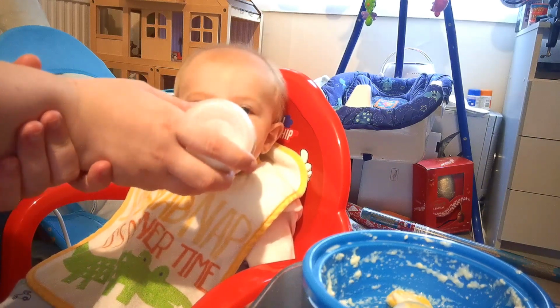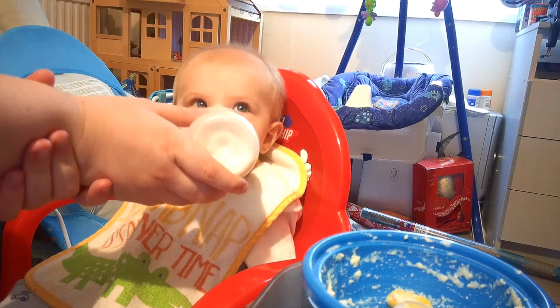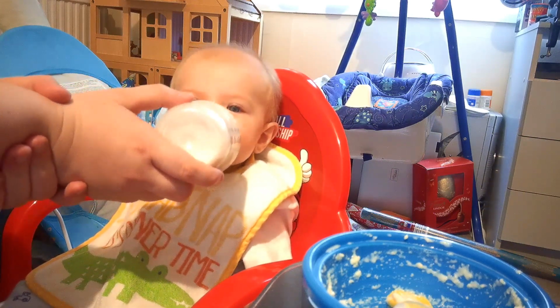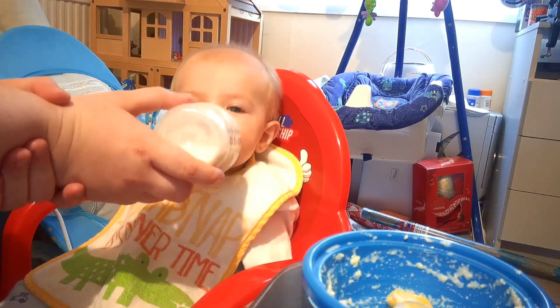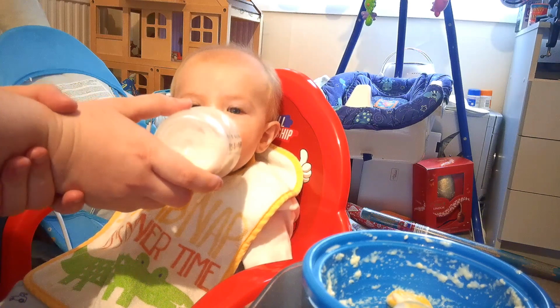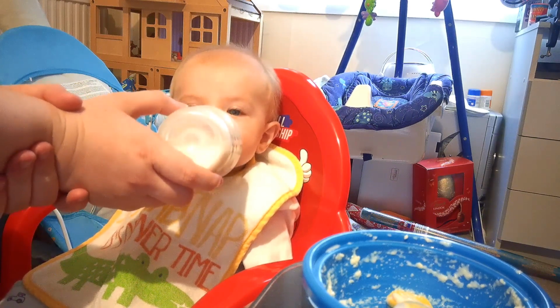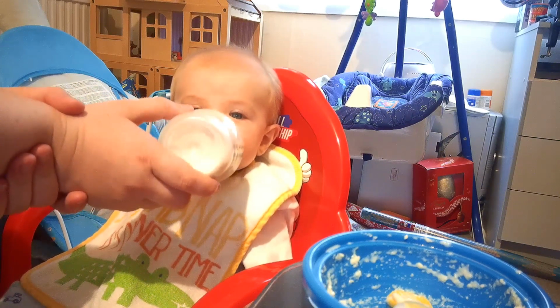I am going to start introducing sippy cups. I did try it when he was 4 months and he didn't quite take to it, did you? He'd just sort of refuse it, but he's sort of trying to hold the bottle a lot more now, so we're going to give it another shot, aren't we?